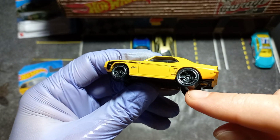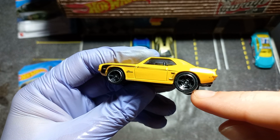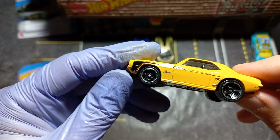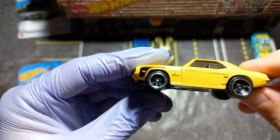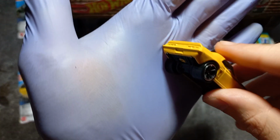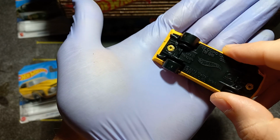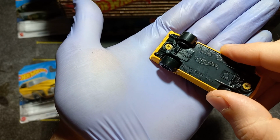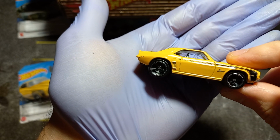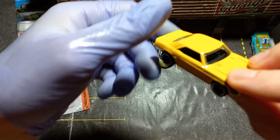On the back we have bigger wheels with five spokes. Also we have the exhaust pipes. Two exhaust pipes, as you can see. We don't have mirrors, we don't have wipers.